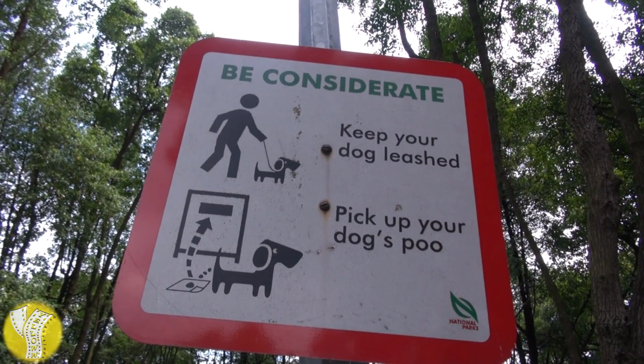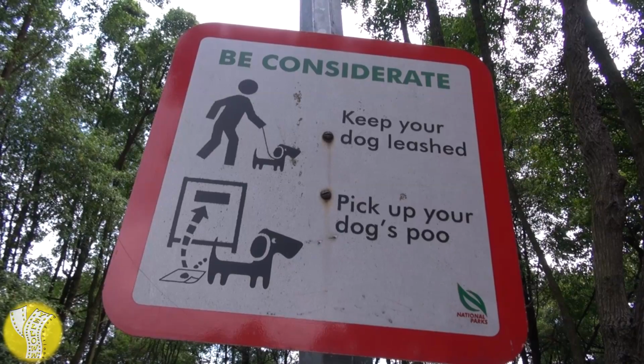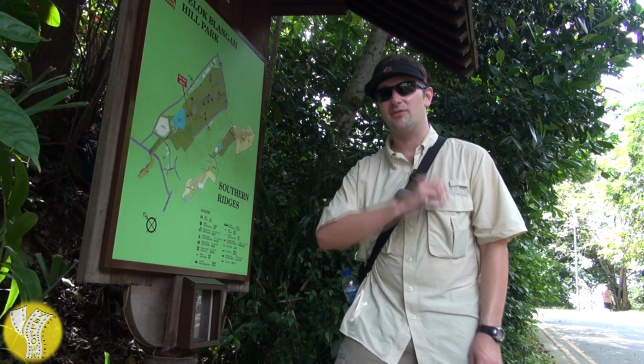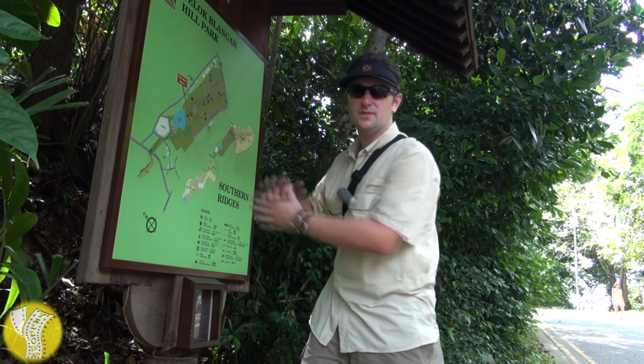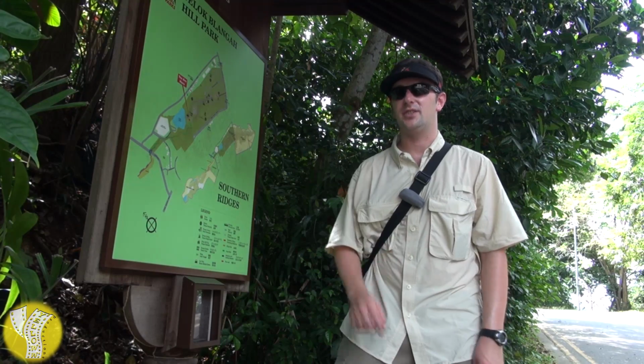Also, please be considerate. Keep your dog leashed and pick up your dog's poo. Gross. You don't have to worry about getting lost in the rainforest here because there are tons of maps wherever you go. Maps of the small section of the trail you're in, and then larger maps to show you overall where you are on the Southern Ridges Walk.